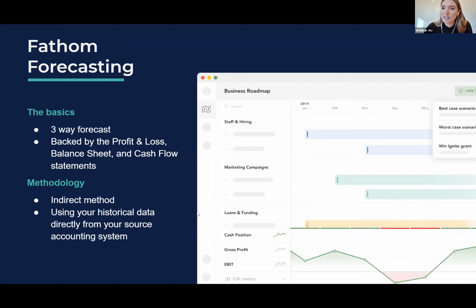So just some Fathom forecasting basics here. It is a 3-way forecast, and that means it's backed by the profit and loss, the balance sheet, and the cash flow statements. So within the Fathom forecast, you'll see we have 3 tabs. The profit and loss and the balance sheet are really interactive, and the cash flow statement is really the output of the forecast. Now, in terms of methodology, we're using the indirect method. That means you're using your historical data that's coming directly from your source accounting system.